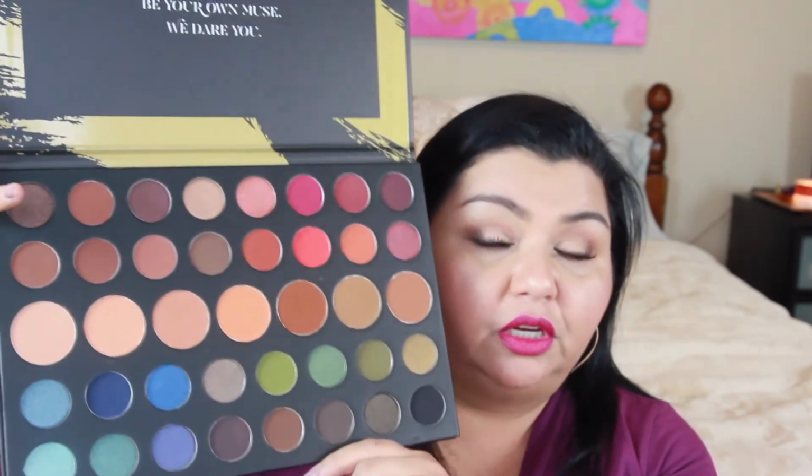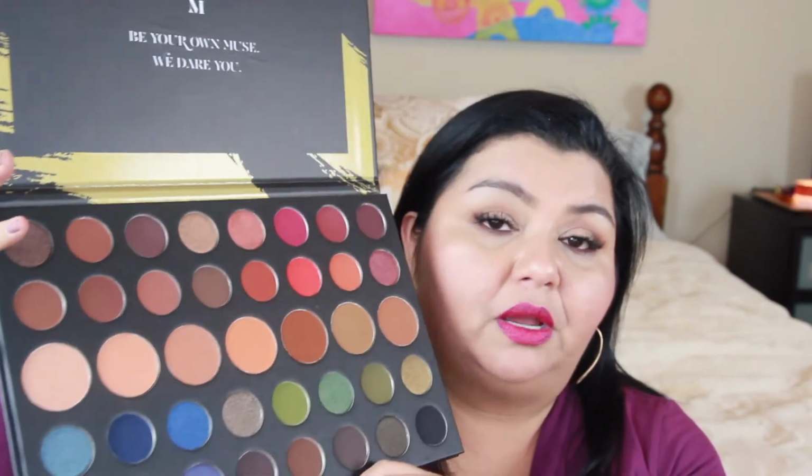That is the biggest reason I bought the palette. It also has, in the bigger pans, all of your transition shades, which is really good because those of us that use makeup a lot tend to run out of the transition color or hit pan on transition colors more quickly than others. So it's awesome that they took that into consideration and gave us bigger pans for the transitions.